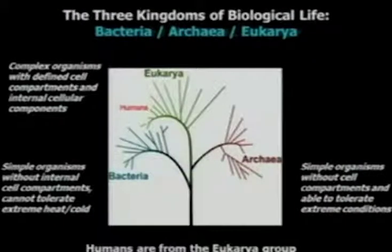Biology divides life into three kingdoms: bacteria, archaea, and eukarya. Bacteria and archaea are simple organisms with no subcellular compartments. Eukarya are complex with defined cell compartments and internal organelles, mini organs like mitochondria that make DNA and energy for the cell. Plants, animals, and humans are eukaryotic, as are fungi and slime molds. The archaea are the hardiest of the life forms. They're able to withstand grinding pressure, heat, acidity, and alkalinity. They can live in volcanoes, geysers, and the ice shelf. Bacteria, on the other hand, will die in extreme heat and cold, which is why we cook and freeze our food.